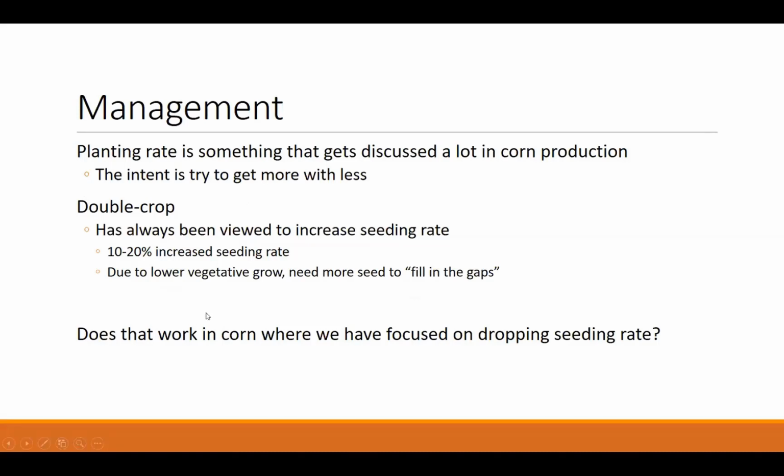Planting rate is something that gets discussed a lot, and that's what we'll finish out here. The intent is to try to get more with less, and I am running short on time here, so I'll go through this quickly. On double crop, we typically want to bump that seeding rate up a bit. But the question is, on corn, we've been looking to decrease seeding rate universally across the board, especially in our more drought-prone areas.